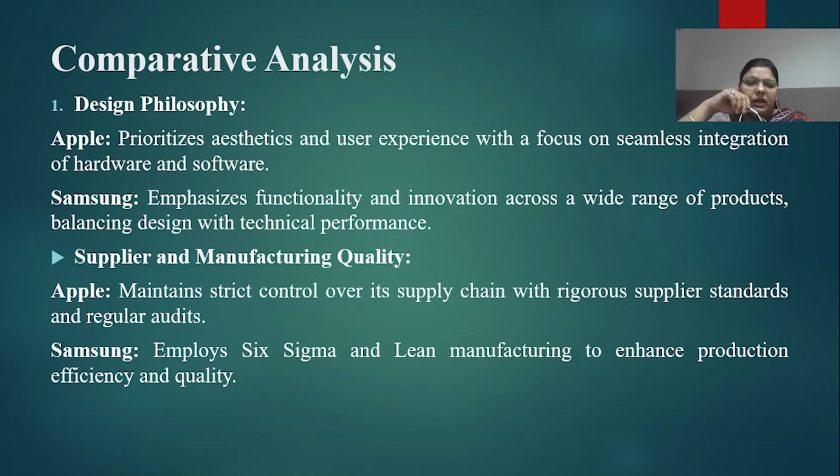If we read about the Apple company, Apple has prioritized design work and also the integration of hardware with software. Now, if we talk about Samsung, the design philosophy emphasizes functionality and innovation across a wide range of products. Because it has a wide range of products, it has to emphasize different functions and innovations, balancing design with technical performance. So in the Apple and Samsung comparative study, we see that Samsung has to do comparatively more work for quality management than Apple, because Apple's product range is smaller than Samsung's.